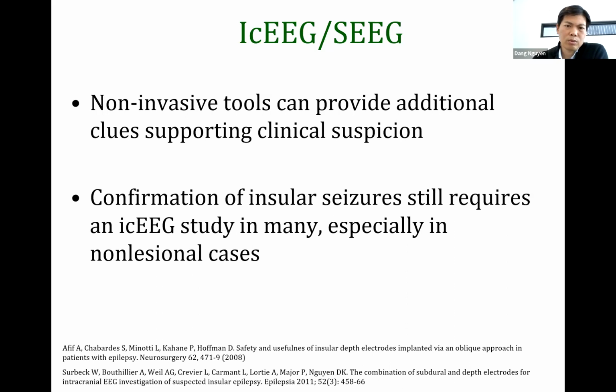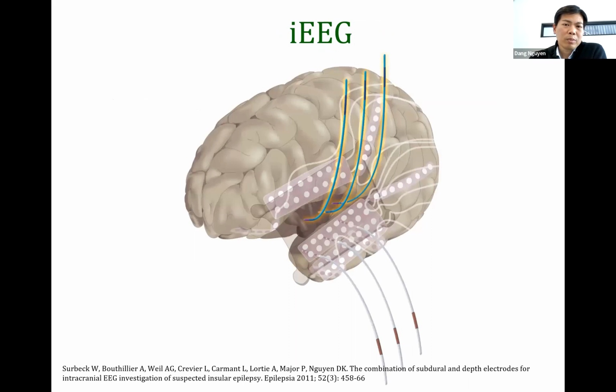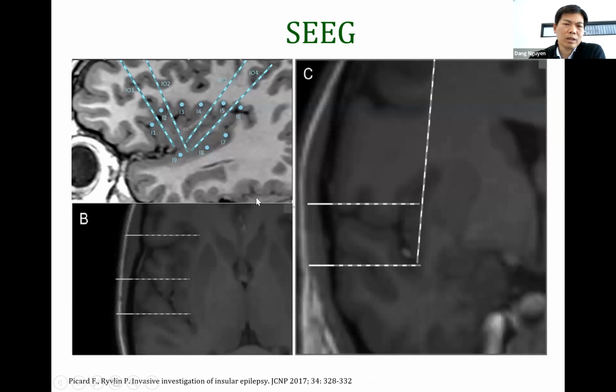And so although it's possible to sample the insula using an open craniotomy with subdural grids combined with depth electrodes, typically we use SEEG. So here's an example where the physician wanted to map language more carefully, and he wasn't sure if it was a case of insular epilepsy or opercular epilepsy. And so there was an open craniotomy, opening of the Sylvian fissure, insertion of depth electrodes, and then subdural grids in the suprasylvian and infrasylvian region to allow mapping. But like I said, for most suspected cases of insular epilepsy, most of us now prefer SEEG.